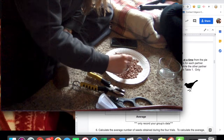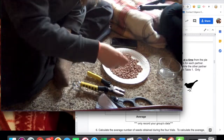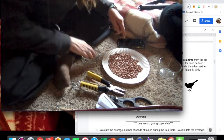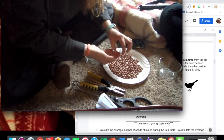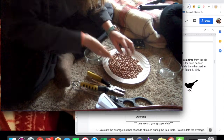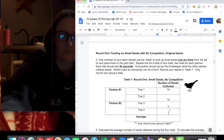Need ones that are higher. Two. Let me get one more. Yeah! I got it. Alright. I got way more than three that time. Let's see. One, two, three, four, five, six, seven, eight, nine, and ten. Nice. Much better. Still not good, but much better.